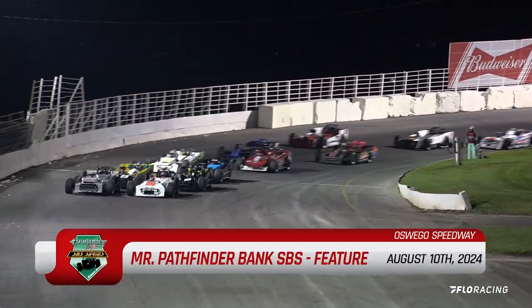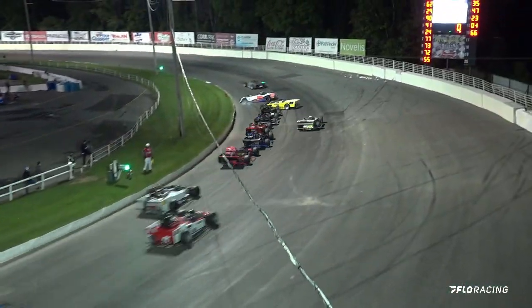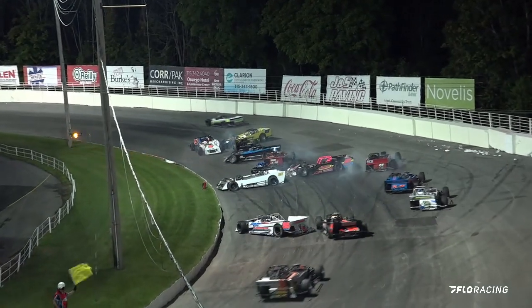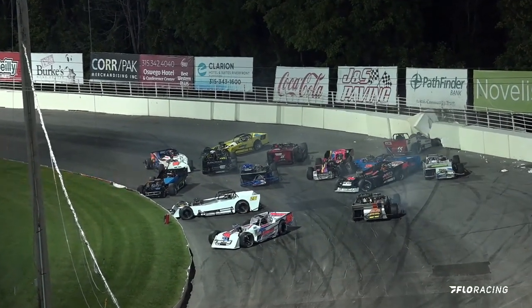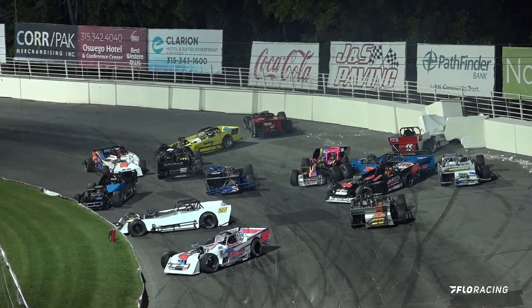Lights coming to life as they come out of turn number four. A good looking start as they come down the front straightaway, outside lane. And we've got troubles already up there in turn number one. Well, I think you could call it a parking lot.